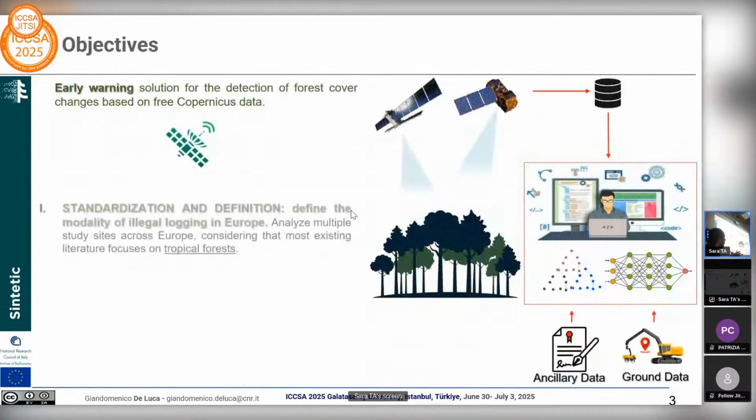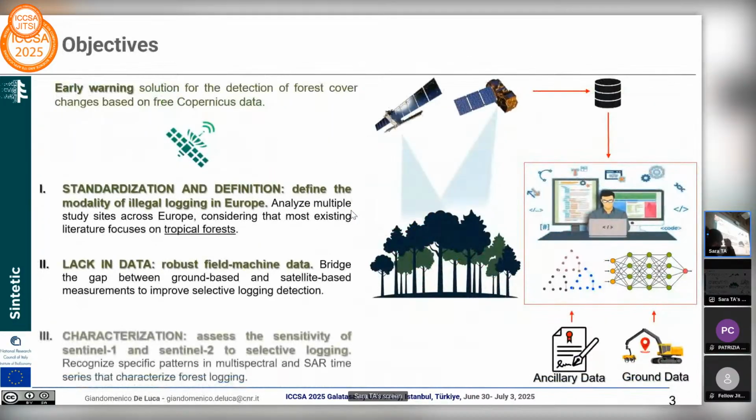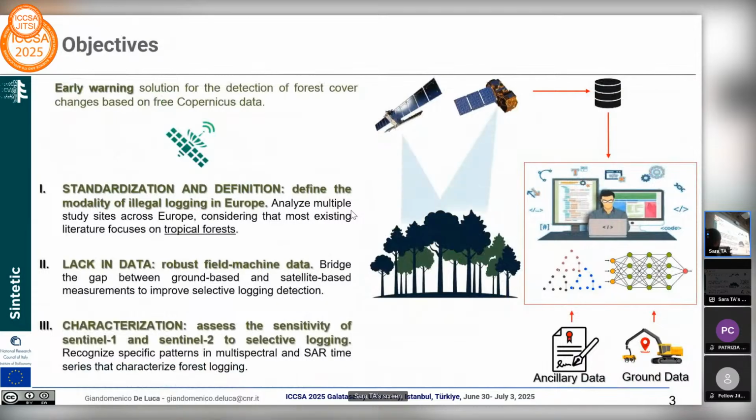So when we talk about illegal logging in Europe, some problems arise. Why? Because the literature is full of satellite implementations for illegal logging. The problem is that most of this literature is based on tropical forests or forests outside Europe. Outside Europe, the deforestation, the illegal logging, is actually totally different.